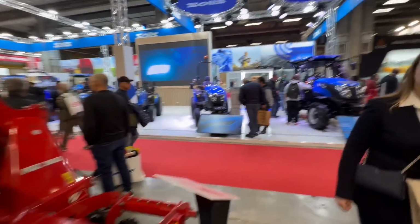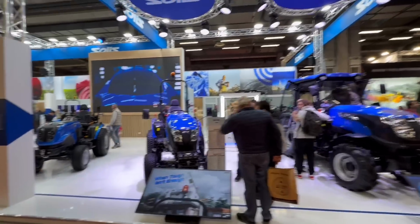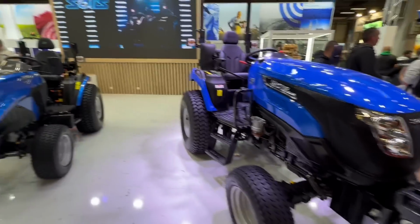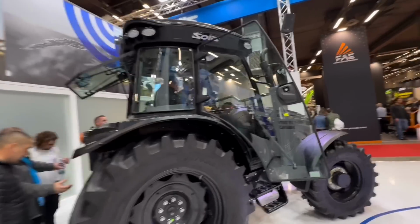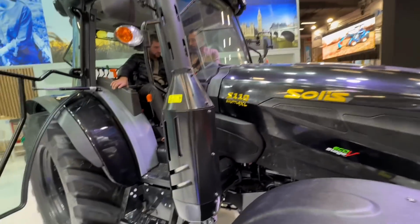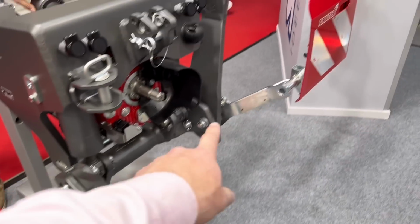Oh, should we see what's new at Solace? We've got a black one. Oh, we've seen that before. I might have seen that before, actually. Just look cool in black. They're clever, aren't they, little bumpers? Go on your normal linkage.